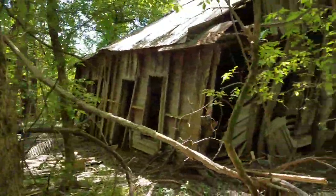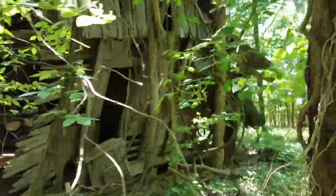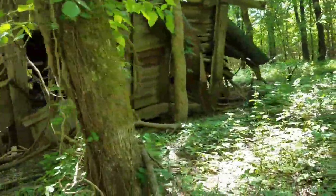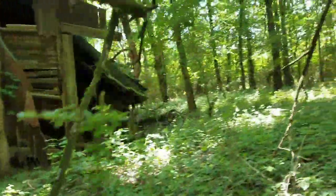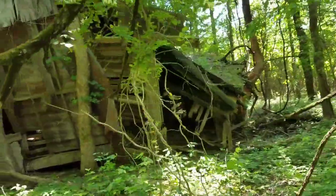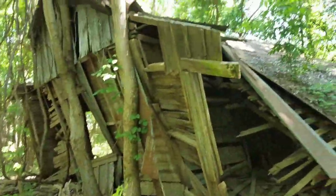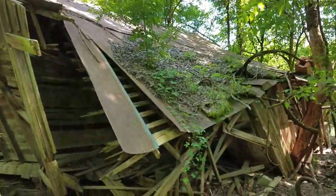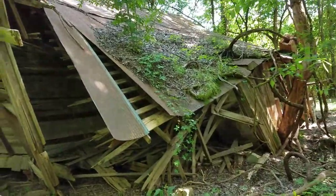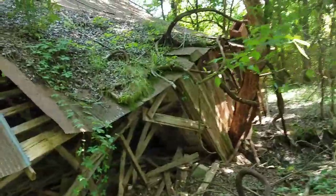And I wanted to show you another view of the old house. This is actually the back side here that's facing this main road that's behind me now. And you see the house is leaning quite a bit. And like I said, it's really, really unsafe. That's why when I was in there, I was being real careful, paying attention to what I was doing and where I was stepping. But I'm telling you, this thing's got to be at least 80 or 100 years old, maybe 120 years old. I have no idea. I'm not good at dating old houses.